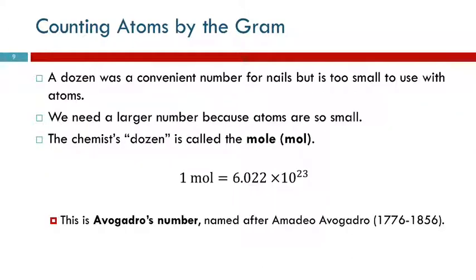It's mind-boggling. So a dozen is convenient for nails and donuts and lots of things in real life. But we need a larger number because a dozen is too small to be useful. So we have a unit called the mole. M-O-L-E. It's not a small furry animal that burrows. It is also not a delicious sauce. It's just mole. Strangely enough, it has an abbreviation, M-O-L. You can't just write the E, but there it is.